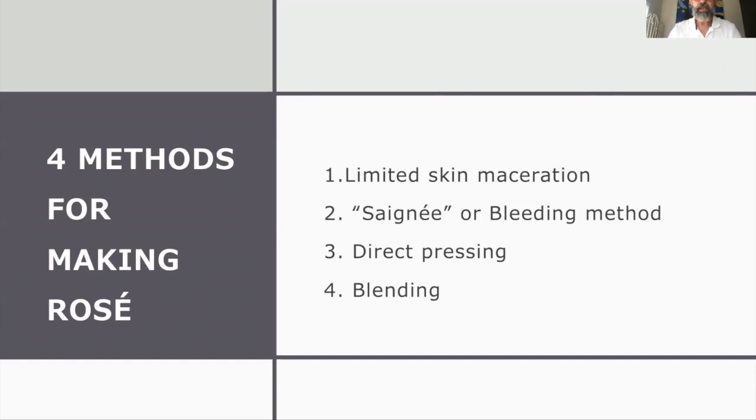And then the very last way of making rosé is the blending method, where you blend white and red wine, and that is completely forbidden to make still rosé wine in France. This is reserved to make either sparkling rosé or champagne rosé. So I hope that you get a better understanding of the rosé.